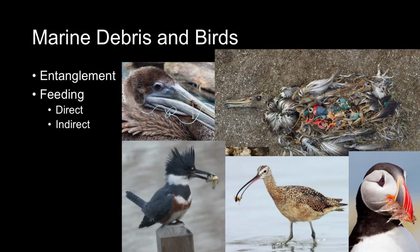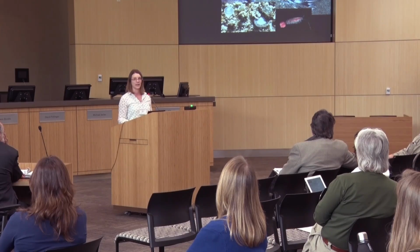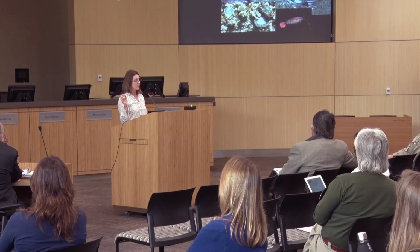Other birds are going to forage on plastics more accidentally. They think it's a food item, like a traditional prey item. Birds that eat things like copepods and other plankton, the most energy-rich copepod is going to be one with a whole cluster of eggs stuck on it. And that's what a nurdle looks like when it's floating in the water. So in a lot of cases, these birds are mistaking plastic pieces for their food items.